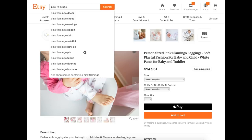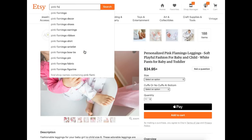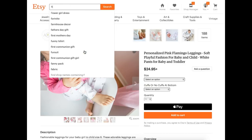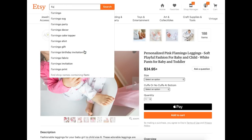Don't want to do that. Girls, no. How about girls pink flamingo? Let's try that. Girls pink flamingo. Nope. Flamingo girls outfit. That's cool, right? That's good. So you have girls personalized leggings, space dash space, flamingo leggings, space dash space, flamingo girls outfit, space dash space. You see what I'm saying?